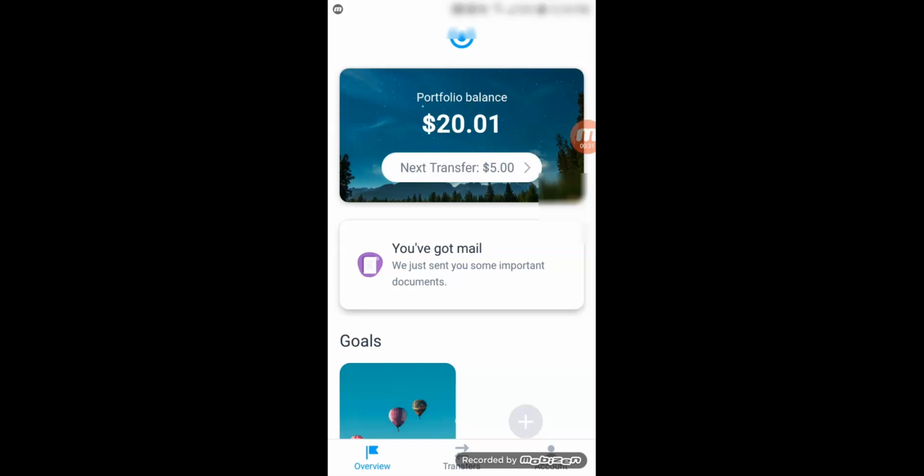So what we're looking at here is the overview section, which shows if you have created a portfolio, which you'll do when you sign up, because that's kind of the point of Mylo. They withdraw money to put into the portfolio for you, or you can also have roundups turned on, which invest spare change.